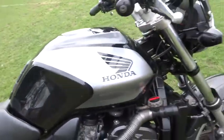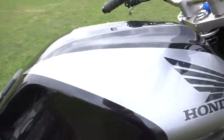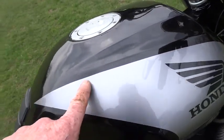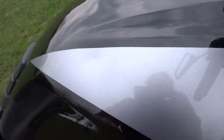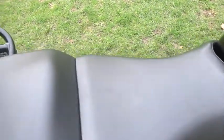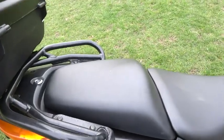Coming back up here, right hand side of the tank, all good, with the exception of, if I can find it, just here, very difficult to point out, and if you can see, there's a very, and I mean very, slight indentation. I wouldn't even call it a dent. I don't know if you can even see it on the video. Seat, all good. No rips, no tears.